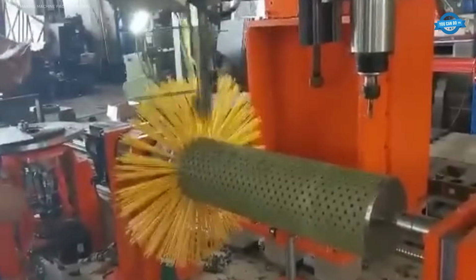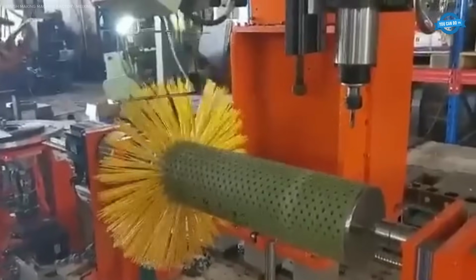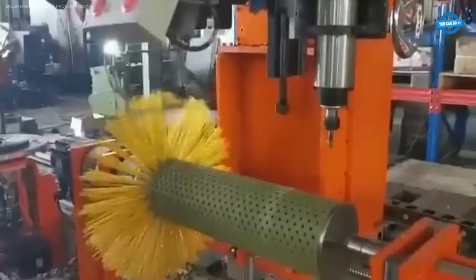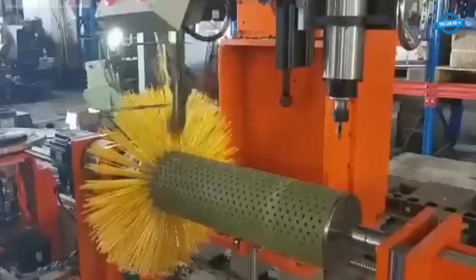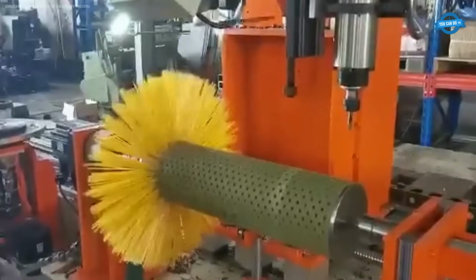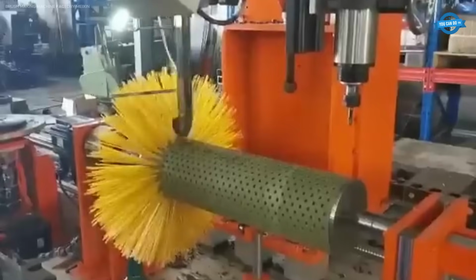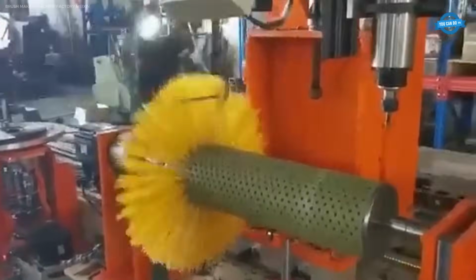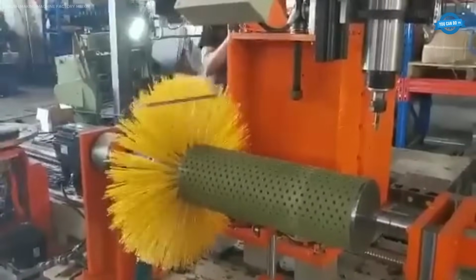The process of inserting folded filaments into the roller core begins with securing the roller on the rotating fixture of the machine. Folded synthetic filaments are automatically fed from the hopper and cut to the specified length of 200 millimeters. The machine's drilling and tufting head first drills holes into the roller core at pre-programmed positions. Immediately after drilling, the same head picks up a folded filament and inserts it into the hole using a clamping and pushing mechanism. The folded part of the filament is tightly forced into the hole, anchoring it securely.